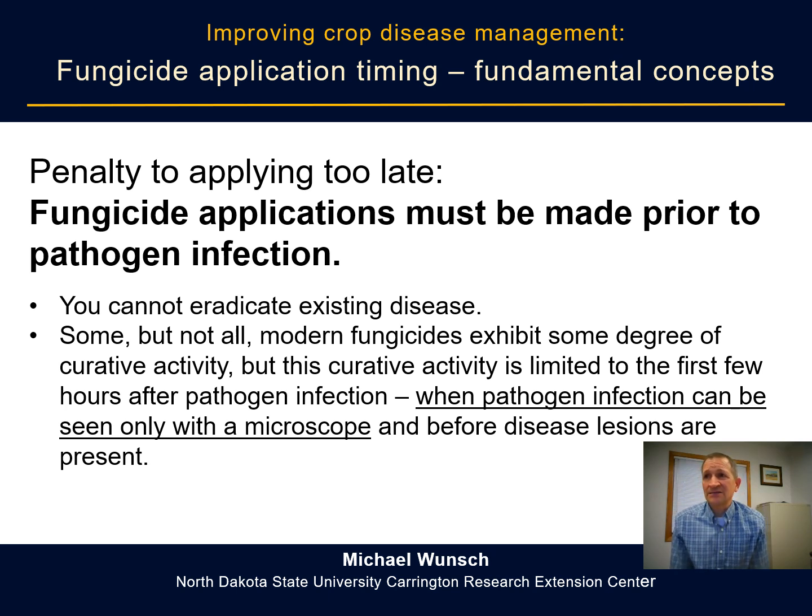But even when you get to those handful of fungicides that give you some curative activity, realize that you're looking at a still microscopic level of infection at the very early stages, still a good 2 weeks before you'd actually see disease, because there's a gap of about 2, sometimes even 3 weeks between when white mold infects and when you actually see the disease. In the intervening period, the fungus is growing in the plant, but it can't be seen with the eye. You'd have to look at it under the microscope. Okay. So that's why you see a penalty to applying too late, because you've got to get the fungicide on before the pathogen infects. Everyone knew that, right?